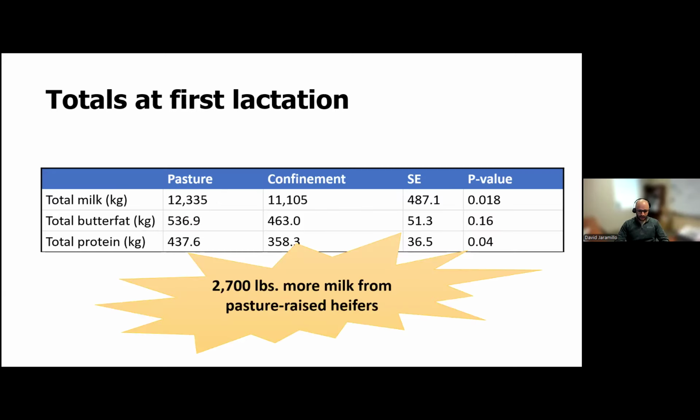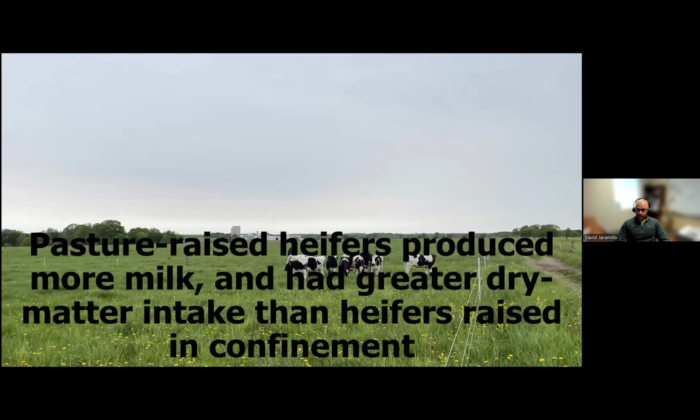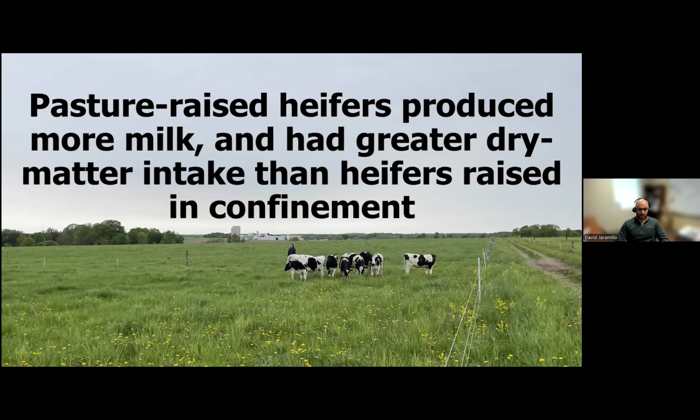So at the end of that lactation, those heifers that were raised on pasture produced 2,700 pounds more milk relative to those in confinement, and they also produced greater total protein in that milk. So what was concluded from that study is that pasture-raised heifers produce more milk, and they had greater capacity for dry matter intake than heifers that were raised in confinement.